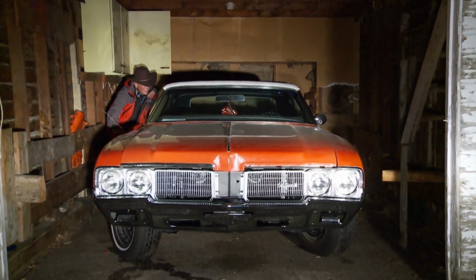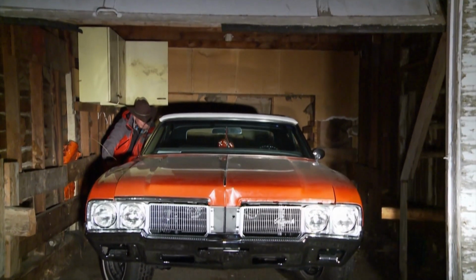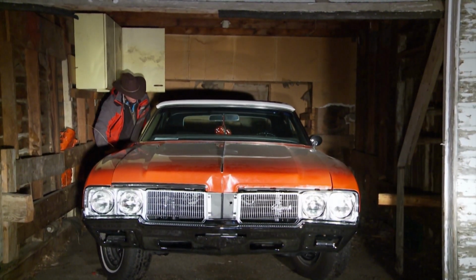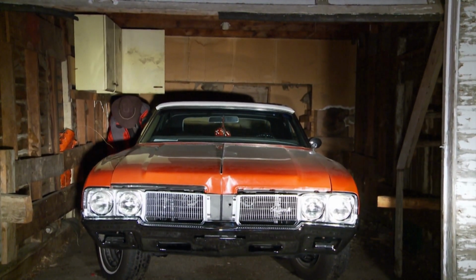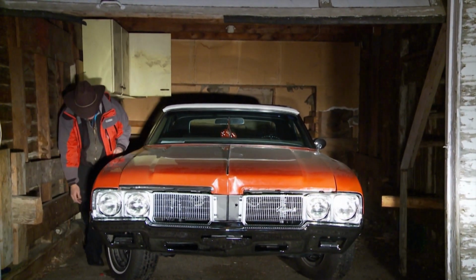Automatic. It's got the original radio. Look at that dash, it's perfect. I mean, it's just all dusty. Carpet looks good. I mean, this car is not rusty. This is a really good car.